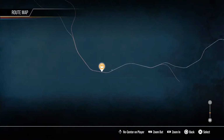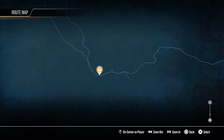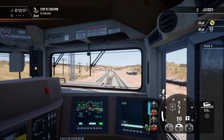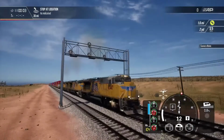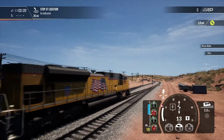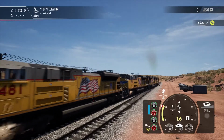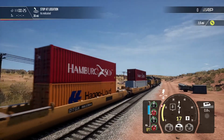So right, let's proceed. We're starting kind of near the middle of the route, and we're going to go all the way to Cheyenne, which is over there. Full power, notch 8. And this is our train. Not 1, not 2, not 3, but 4 SD70ACEs.